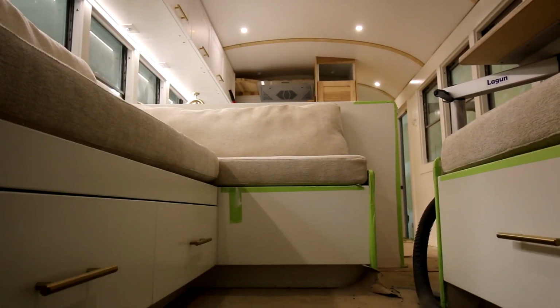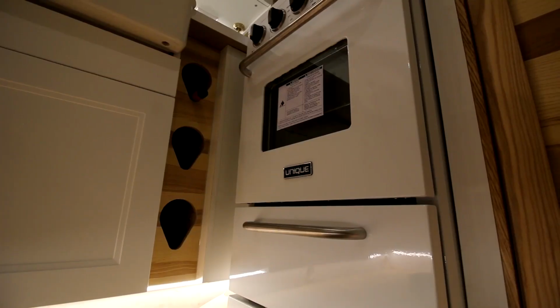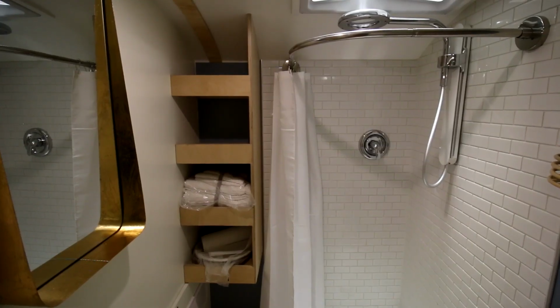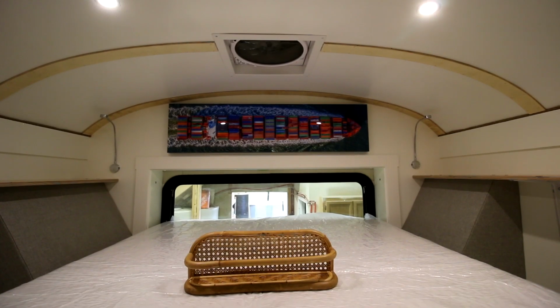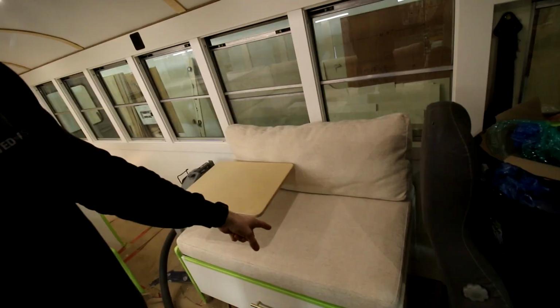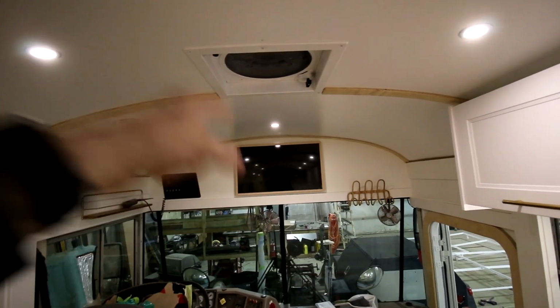Okay, it is time for a RIO tour. Up front here, we have cushions in. Those look unreal. Nice tan cushions. This turns into a bed. This does not turn into a bed, but it's a nice little dining area. Up front, we have one of those new fancy picture TVs. Right now it doesn't have power supply, but when it's off, it'll have a picture.